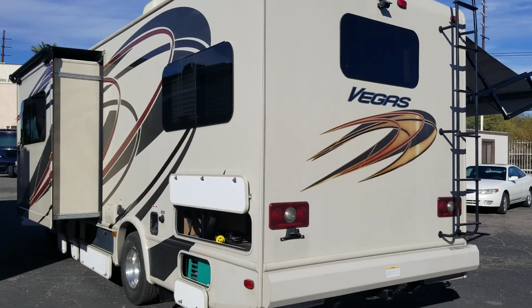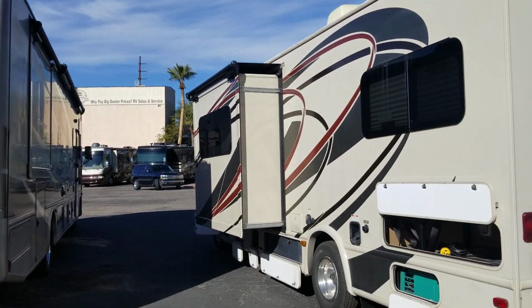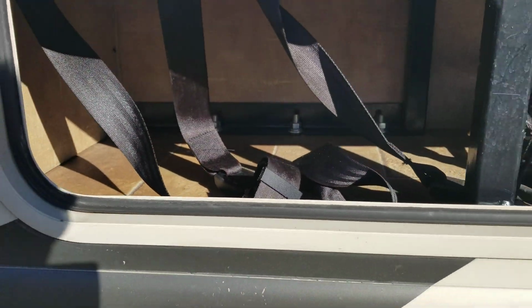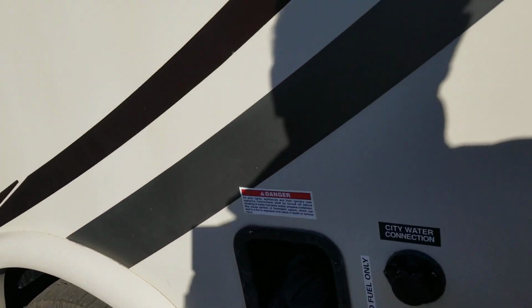It has the same exact motor, a little bit smaller horsepower, as this 35-footer right next to us, a V10 Triton. 4,000 Cummins Onan gen. Shut that. Hear me a little bit better. And these are seat belts mounted for the rear. This is a pretty unique floor plan in terms of how the bed is set up. So we'll check that out once we get in.